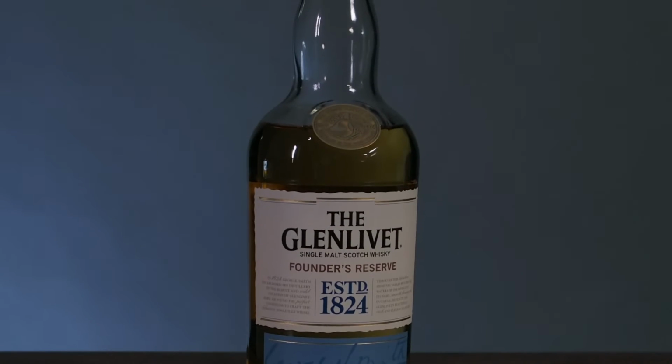To my left, your right, is a bottle of the Glenlivet. Glenlivet means Valley of the River Livet. I can't remember what Livet translates to in English, because no one ever talks about Gaelic. But Gaelic is a pain in the arse to learn and translate, especially because Scots Gaelic versus Irish Gaelic is a little different. So we're talking about the Glenlivet Founders Reserve.